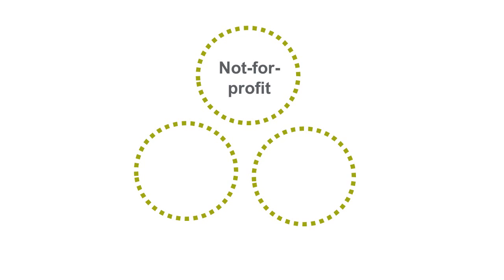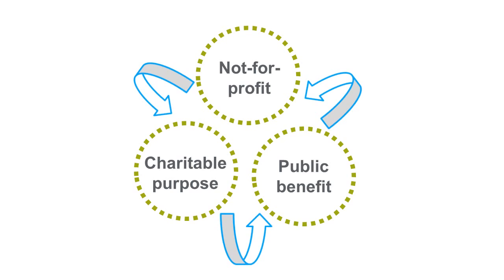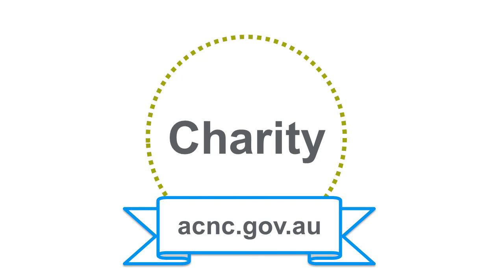Charities must be not-for-profit and have a charitable purpose that benefits the public. These 3 components are linked together in the definition of charity. To find out more, visit acnc.gov.au and read about who can register.